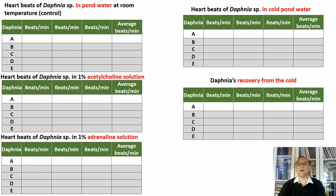And here are all your 5 data tables where you record your data in the first row. Do not pay attention to other areas of the tables that are shaded. Those rows you will fill in by taking results from other students. Or if you do this not in the laboratory but at home, I will provide you with the data that I gathered myself from the students in the last semester.